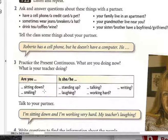Yes, he is. Is he laughing? No, he isn't. Is he talking? Yes, he is. No, he isn't. Is he working hard? Yes, he is. Is he writing? No, he isn't.